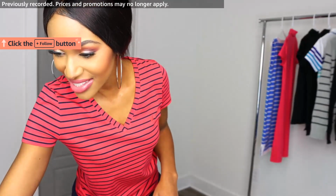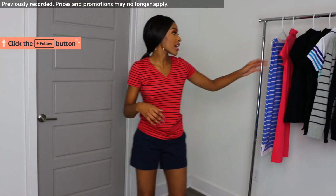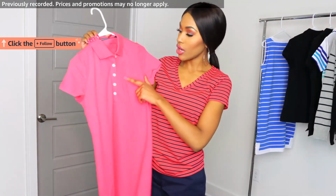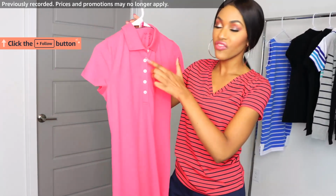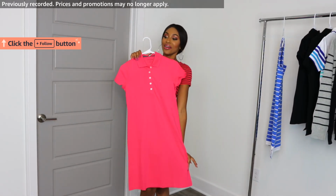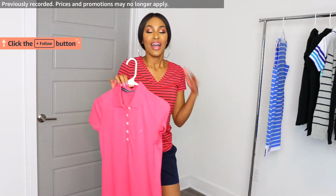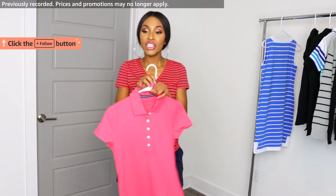But you guys, let's take a look now at these dresses. So these dresses are great. This dress right here is 25% off. You have your Nautica logo right here. Again, I got this in an extra small. You're gonna have 1, 2, 3, 4, 5 buttons on here. You have your collar on the neckline. And this is a nice, pretty pink color. I think it's so cute. All of these pieces you can get in different color tones and variations. So be sure to keep that in mind.